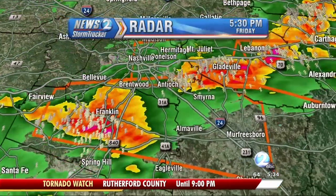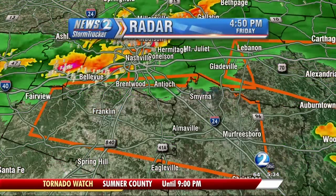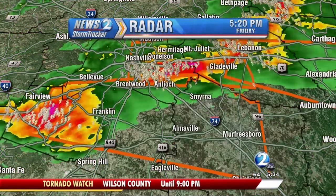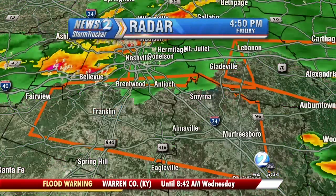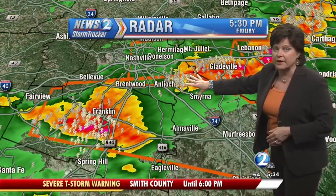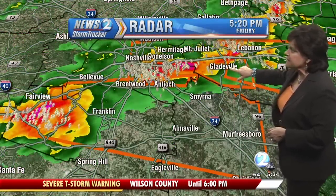Any of these cells are capable of what we've had, up to 1-inch diameter hail being reported. Most of it's been dime size. Winds gusting anywhere between 55 and 65, even 68 miles an hour, and even some flooding issues. So these storms are definitely packing quite a punch as they have now cleared the Nashville immediate area, but are headed east. Yeah, you can still see far southeastern Davidson County over Priest Lake getting some very heavy rain and still a lot of lightning from Hickory Hollow up across the lake into the Gladeville community.